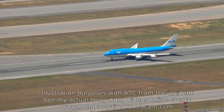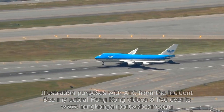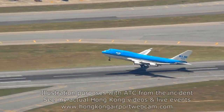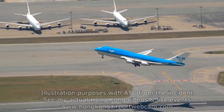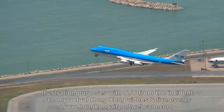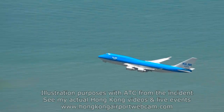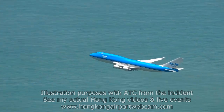KLM 887, vacate Alpha 5 left on Alpha. Alpha 5, left on Alpha, KLM 887, thank you. KLM 887, stay on my frequency until passing Alpha 6. Roger, on your frequency, and continue to cross Alpha 6, confirm all to hold short. Negative, you can pass Alpha 6. Roger, now passing Alpha 6, continuing on Alpha, KLM 887.